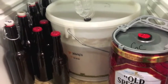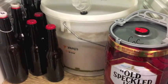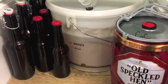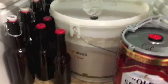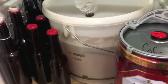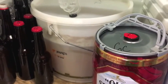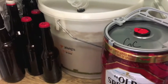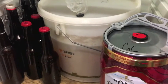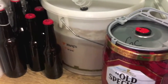It didn't go completely mental and explode out of the FV, so despite it being an extremely quick ferment, it didn't have a massively out of control krausen or anything, so that was good. And from the samples I've taken, it's looking really smooth and quite drinkable already, so that's looking really promising. Very impressed with that yeast. That's the Mangrove Jack's Bavarian wheat yeast. We'll definitely consider using that again.